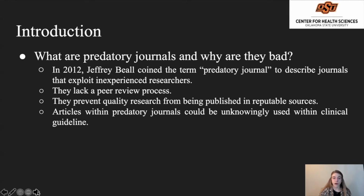Thus, our goal was to identify the use of predatory journals in systematic reviews published in the top 5 high-impact oncology journals. We sought to study the characteristics of any predatory published studies in order to recognize associations between systematic reviews containing predatory journals.